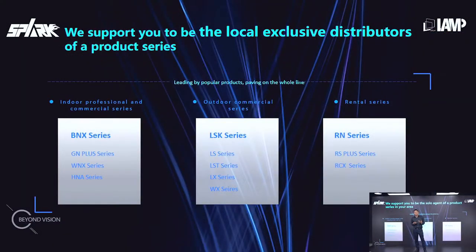We focus on channel products and services. Take rental and commercial displays reflecting our partner-centered focus as our primary business, and integrate the resources of the group to give you maximum support. As you can see on the slide, LAMP has developed about 10 cost-effective LED display products. We support our partners to apply for an exclusive agency for a single series in their area to maximally support their growth into leaders in the lines of business and achieve win-win results.